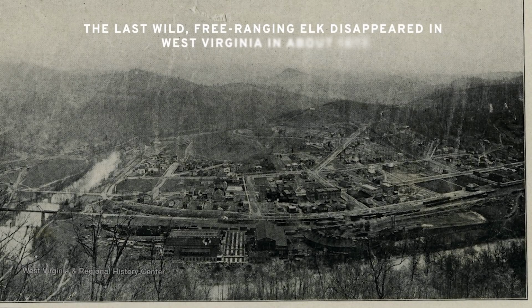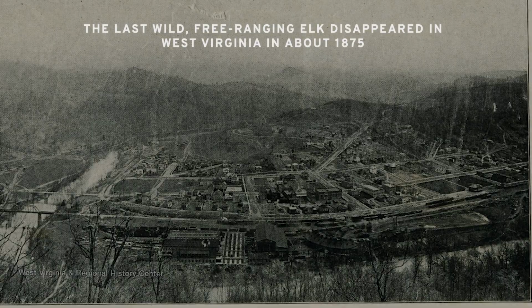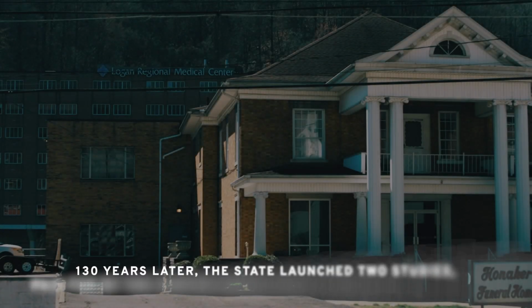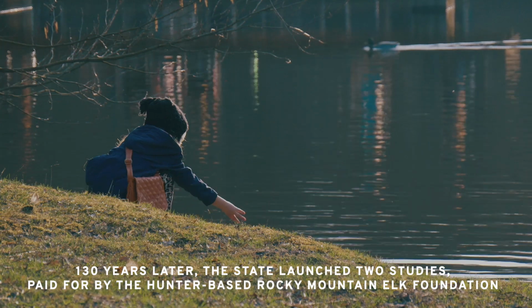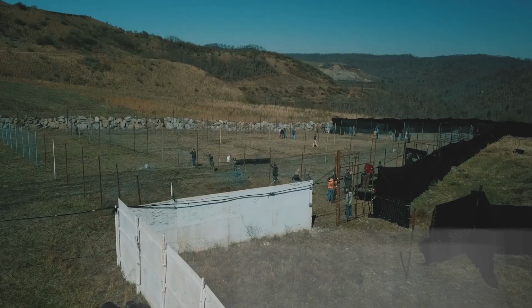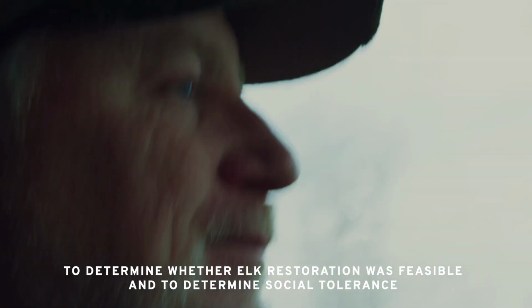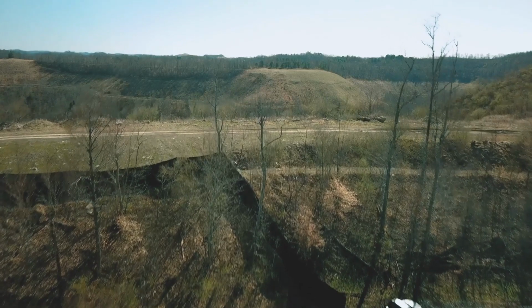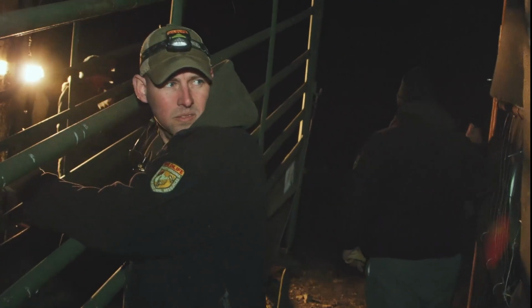The last wild free-ranging elk disappeared in West Virginia in about 1875. 130 years later, the state launched 2 studies paid for by the hunter-based Rocky Mountain Elk Foundation to determine whether elk restoration was feasible and to determine social tolerance. The West Virginia Division of Natural Resources, or DNR, reviewed the results and made the decision to go forward.